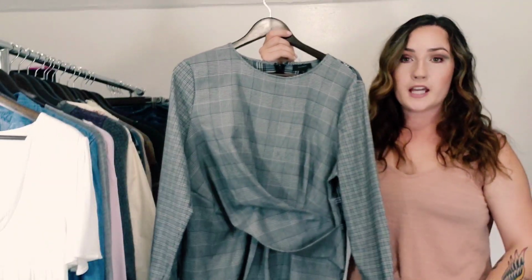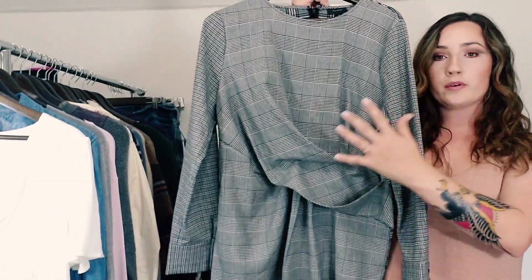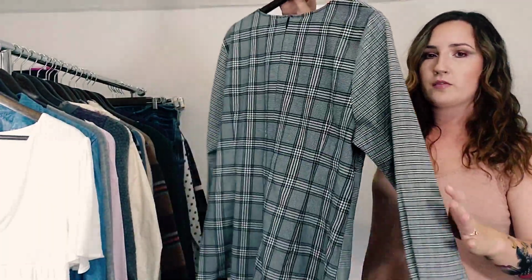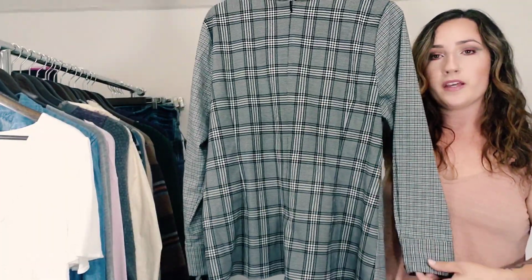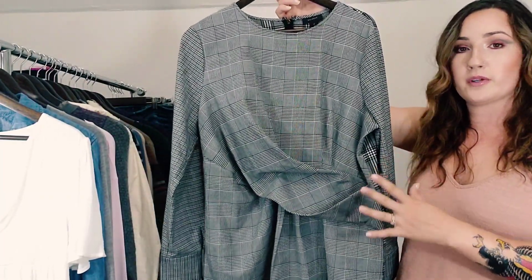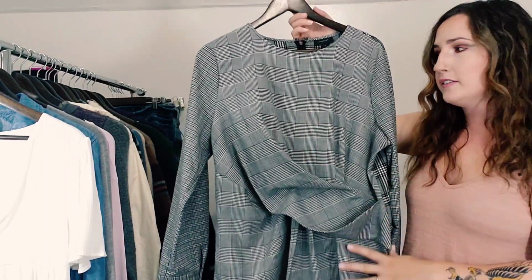So I thought this was really on trend for fall, and I really just like the structure draping of this. So for that reason, I picked it up, and I'm hoping it's going to do pretty well. I think it's also going to photograph pretty well and be really interesting to the buyer.